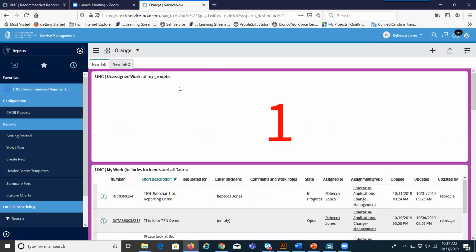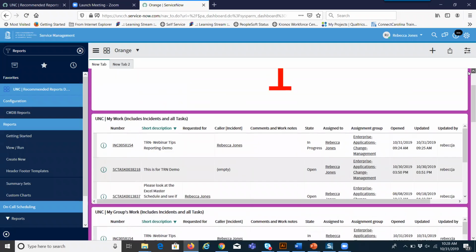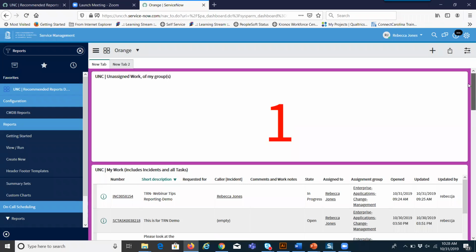Did you notice, and I just have to call it out, I'm not trying to hide anything, but when I was on orange a second ago, unassigned work of my groups was not a report I chose. It just somehow magically appeared there. Did y'all see that? Because it was blank and I added my group's work and I just added my work, and I don't know, maybe I had really supersonic fingers and added another one. I don't know what happened there. I apologize. We're still trying to figure out how it's behaving.